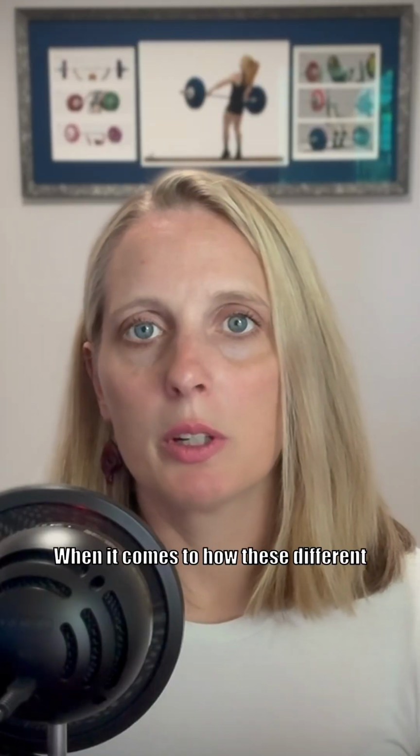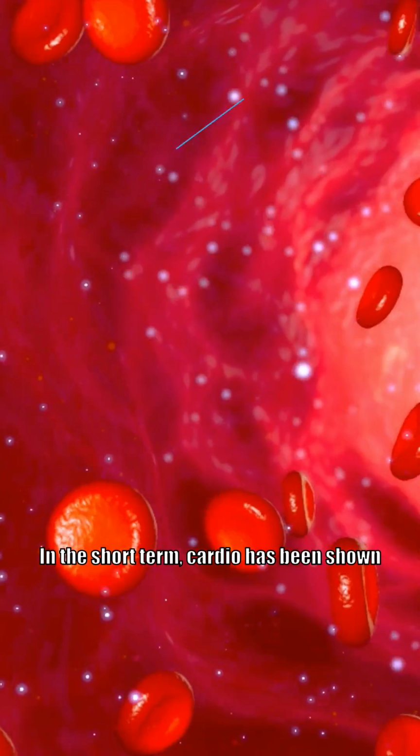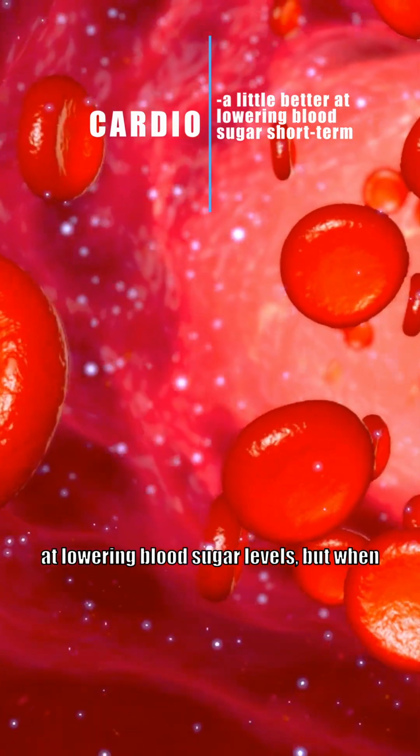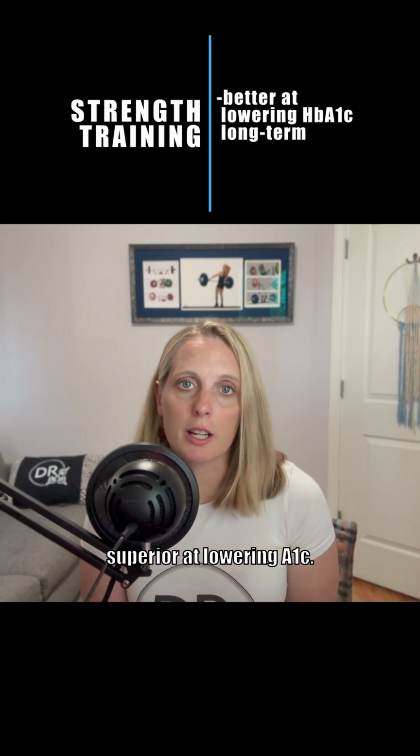When it comes to how these different exercise types improve diabetes, let's look at blood glucose management first. In the short term, cardio has been shown to be more effective, just slightly more effective at lowering blood sugar levels, but when done over 9 months, strength training has been found to be more superior at lowering A1C.